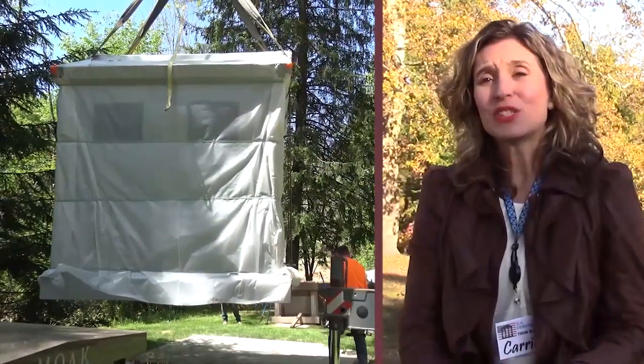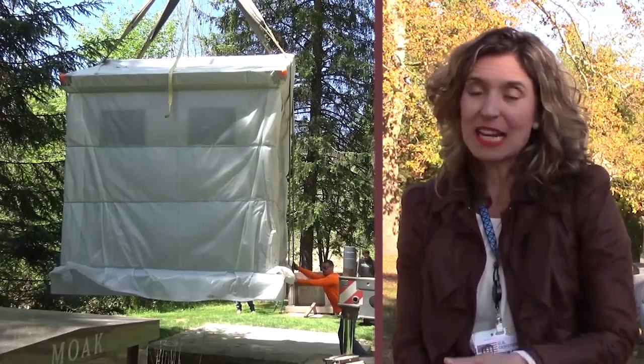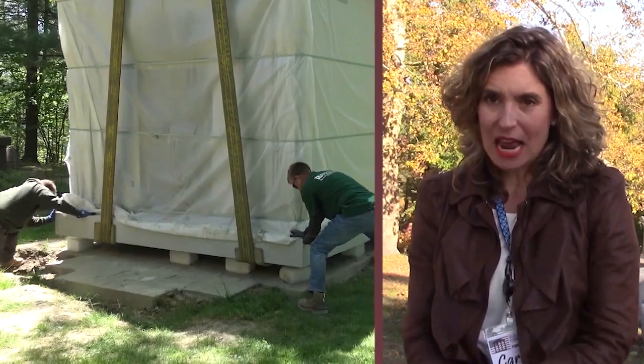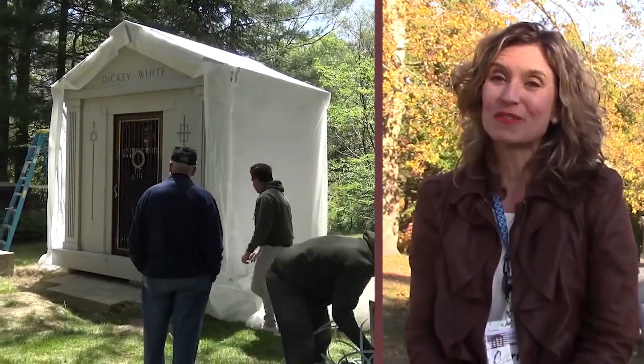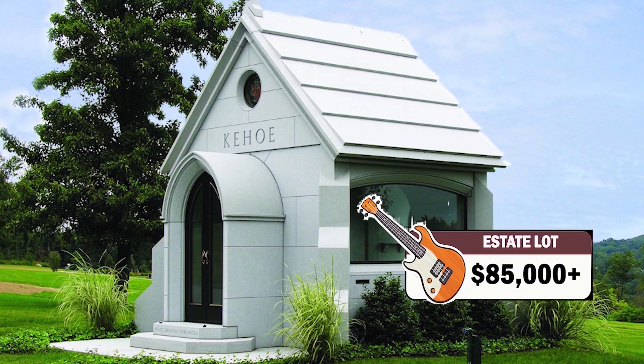The design and construction of a custom private family mausoleum is commissioned by an individual or a family. They are built with high-quality granite and comply to the impeccable construction standards detailed in the architectural rendering or blueprint that's provided to the customer by the mausoleum builder. Estate plots start at $85,000.